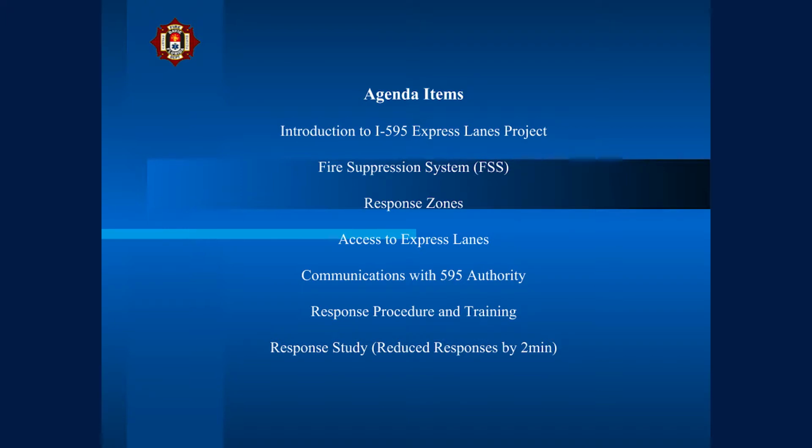We'll talk about the response zones. We'll talk about access to the express lanes because these are solid barriers throughout. The only non-solid area is the exits and the entrances. That's pretty much going to be it in this whole process. We'll talk a little bit about communication with 595 Authority, which is the name we gave them. We have direct communications with them. That was a key component in this whole process. We'll talk a little bit about the response procedures and the training we did leading up to this, to make sure that all the agencies were involved.